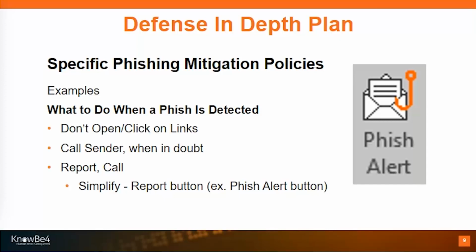But again, you want to communicate to them that anytime they get an unexpected request asking them to do something they've never done before, that's a high risk chance that it could be a phishing attack, and they should research its legitimacy before they do it.